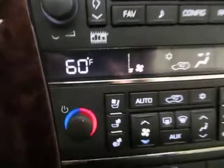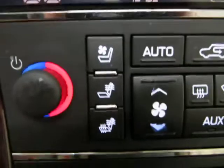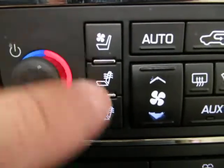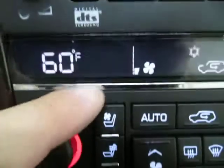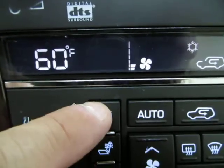All right, you get the heated seat and cooled seat option. The cooling is up in the top. This one here heats the backrest only. This one heats the entire seat. So let's see what it looks like up here on the display when I engage it.